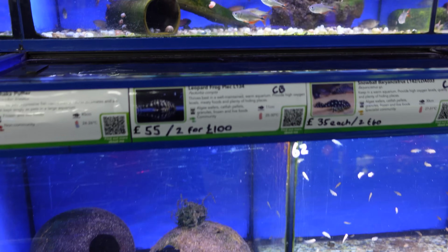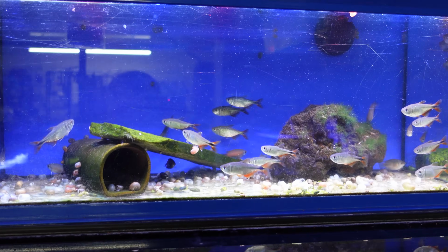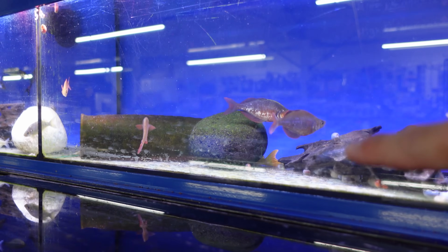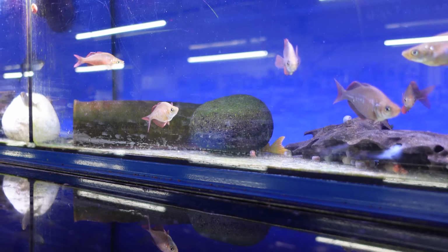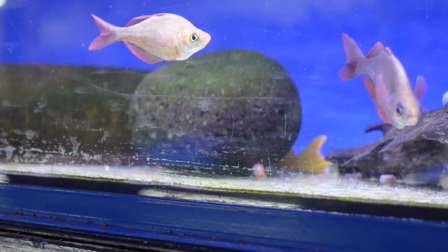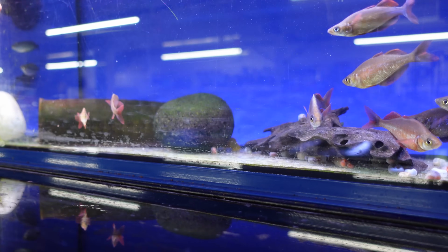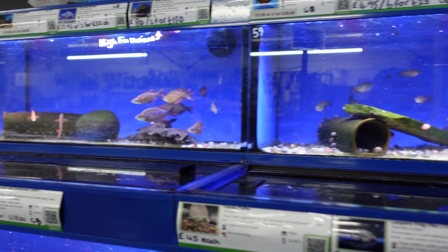And we've got the Buenos Aires tetras up top. I've spotted a plec just tucked back there. I've already seen this tank, but I couldn't quite see him. Got a really nice sort of orange tail to him, not sure what type. Could be a sunshine potentially, or a green phantom.